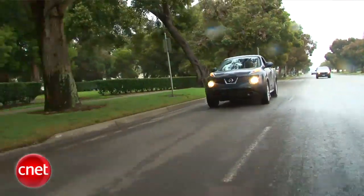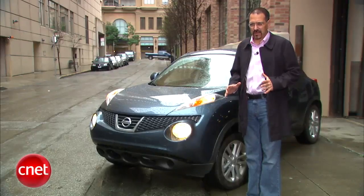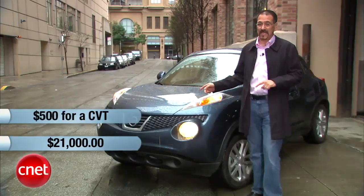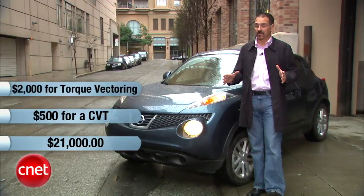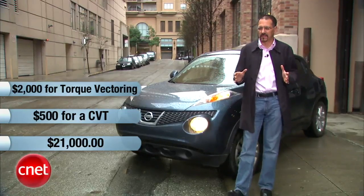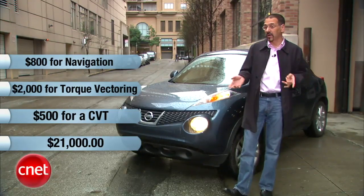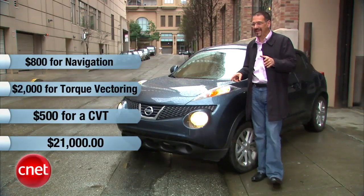Well, perfect weather to price our little amphibious looking friend. An SV Juke, that's the mid-trim level, is going to run you about $21,000 and change base. $500 more if you want the CVT gearbox. Why would you? It's a perfectly nice 6-speed. $2,000 more if you want the torque vectoring all-wheel drive. Your only CNET style option is this nav upgrade that gets you a 6-inch touchscreen LCD. It's going to add better speakers and audio, and also a USB plus iPod jack. And that's $800. For that price, I might go for it.